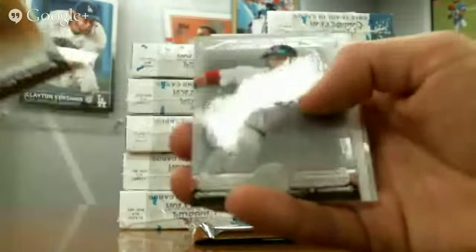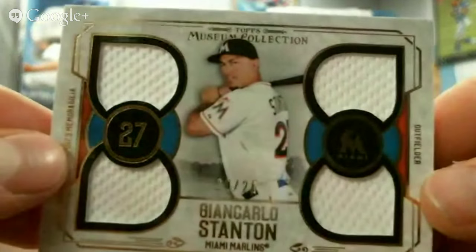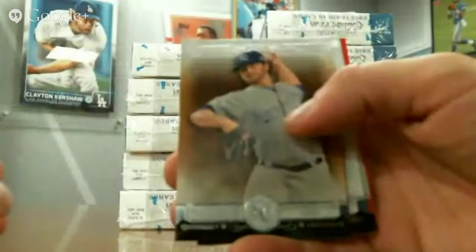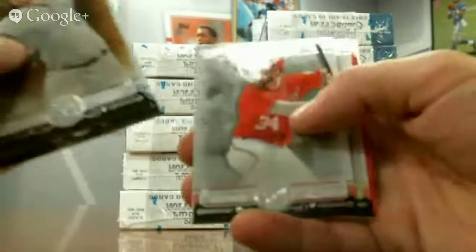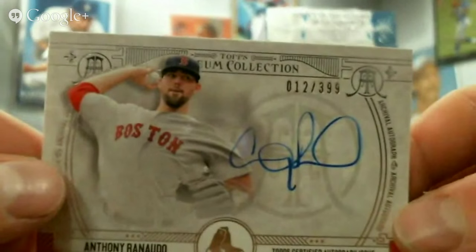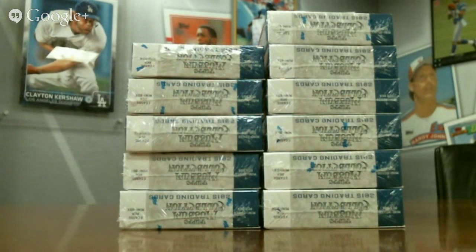Jake Peterson, Felix Hernandez, Dustin Pedroia, and a Canvas Collection of Nolan Ryan, followed by Giancarlo Stanton for the Miami Marlins. Quad jersey, 20 of 25. All right, and our final pack, box number 1. Brandon Finnegan, Sandy Koufax, Bryce Harper, Jeff Bagwell, and on-card autograph, Anthony Rendon. That is 12 of 399. So that's box 1.